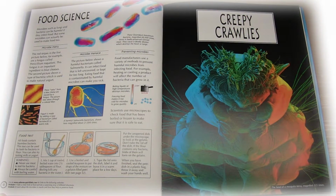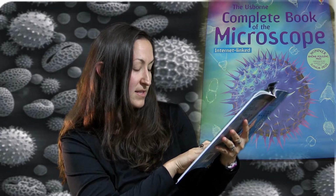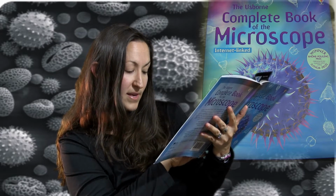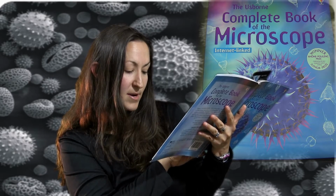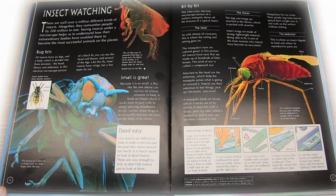I mean, as you can see, look at the creepy crawly picture. Ooh, yes, but it is awesome. Here, look at this page. Look at these close-ups. It says browse a gallery of over 100 microscopic images of insects. Get close and examine a mosquito that can carry a deadly virus. So this book will just keep them so attentive for so long.